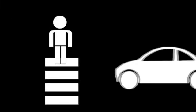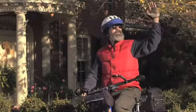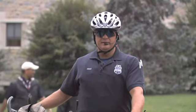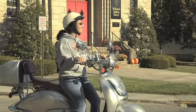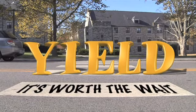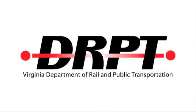Help keep our streets safe. Yield to pedestrians who step into a crosswalk. Every time, everywhere. A wave is a great way to communicate for both drivers and pedestrians. Safety is in everyone's best interest, but if you need more incentive, don't jaywalk. Don't speed. It's dangerous. It's against the law. Stay alert. Stay safe. And remember to yield. It's worth the wait. A message from the Virginia Department of Rail and Public Transportation.